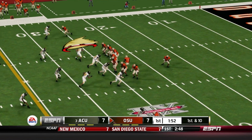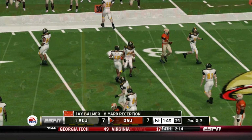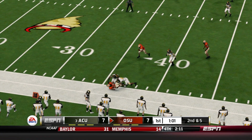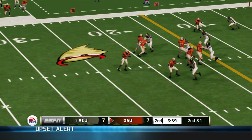Orpheus McConnell going to get a touchdown here. 7-7, so ACU comes up with a response, and we got a Jay Ballmer sighting. Former tight end from Shreveport. He makes a catch, he's going to get 5. 2nd and 5, and he picks up a first down off 18 yards on the sideline. That's a really great throw by J3.